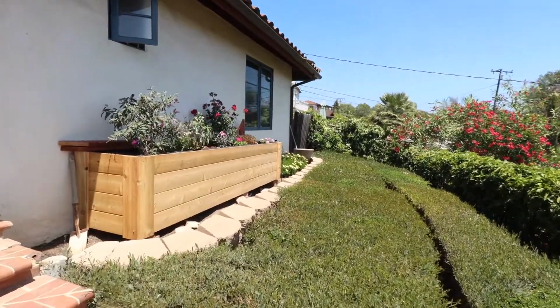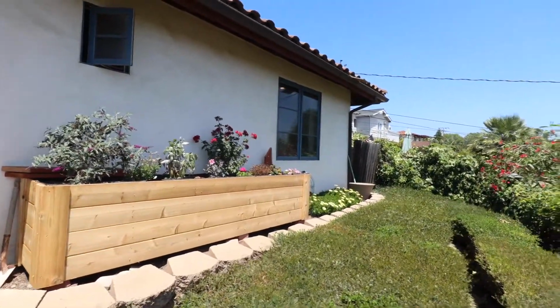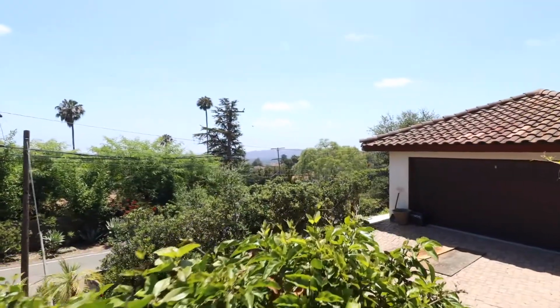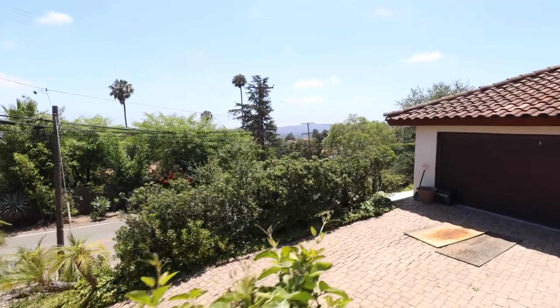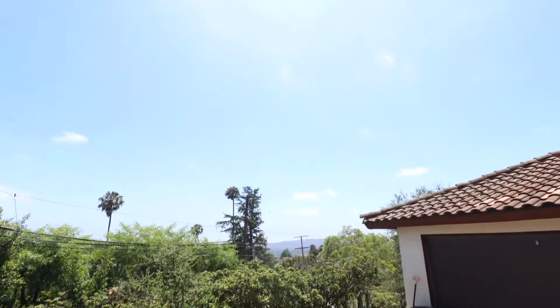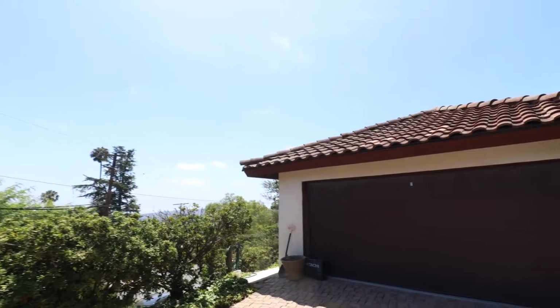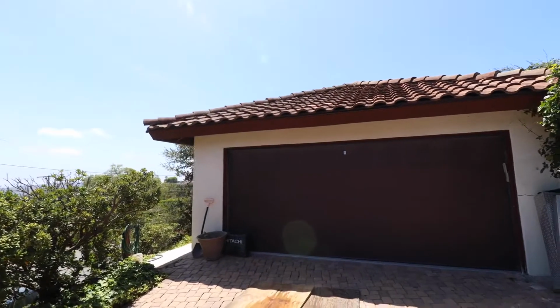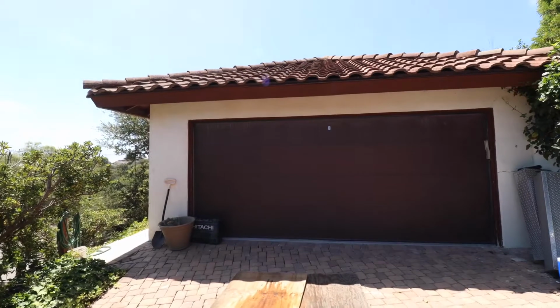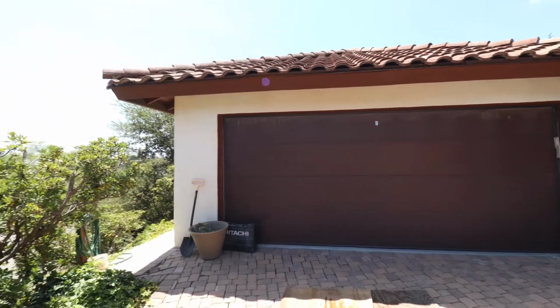I'm going to take you down to the garage next. All of the pathways and driveway is this low maintenance paver, and then here you have access to your 2-car garage. In addition to the 2-car garage, you have plenty of off-street parking with easily enough room for 4 or more cars here in the driveway, and there's additional street parking for another few spots directly below the house.